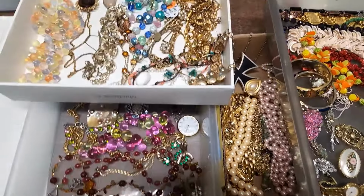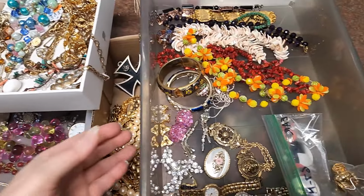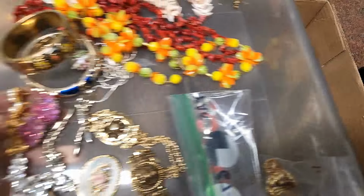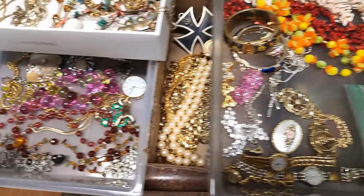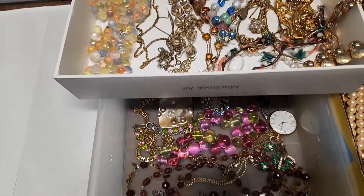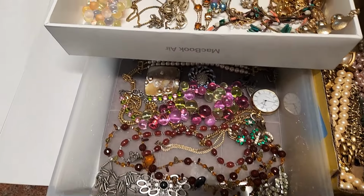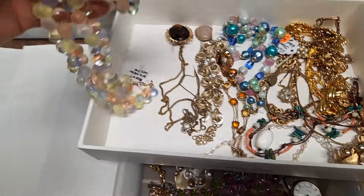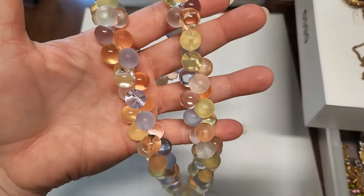I'm excited about these. So look at all the goodies I found at the flea market. Wow. I got a lot of necklaces, and it just happened that there was a lot of necklaces available this time. I think I'm just going to go through these and pick out just certain ones because this could take forever, this video. I'm going to start with this lovely Monet piece.